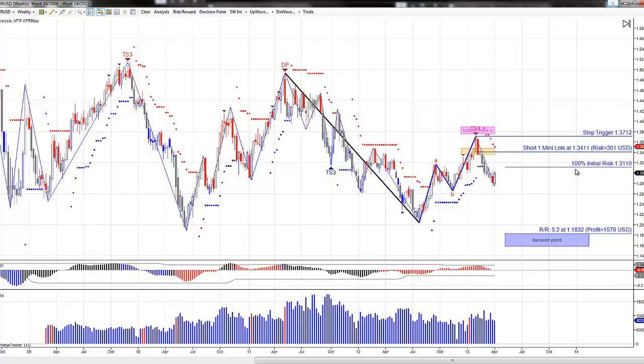100% initial risk line has been achieved, so if you happen to be short this, you can move your stop to break even on the bigger time frame here at 34.11 or whatever your entry was on that. And we'll see if it again, this little B swing, we can take our decision point off the B swing, and that gives us the next support level there.